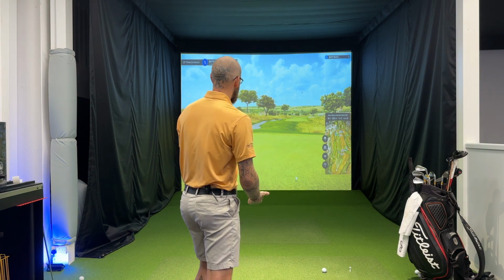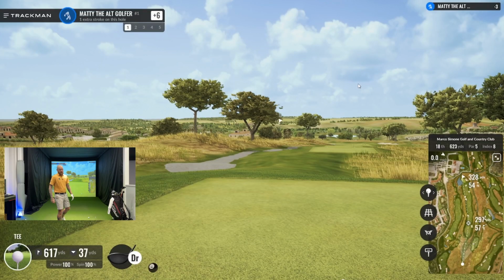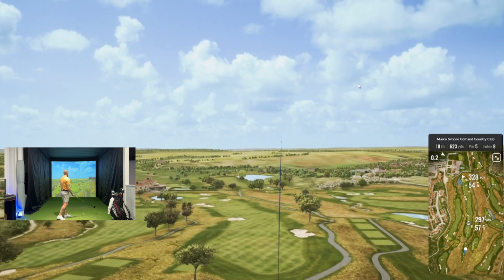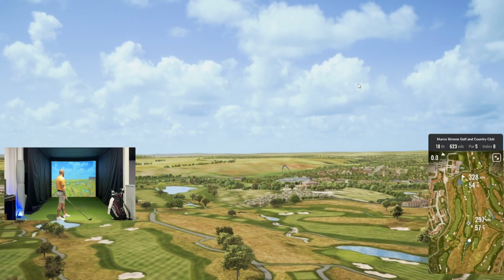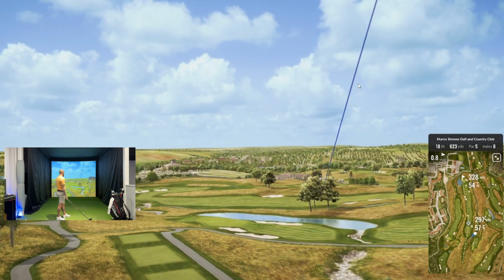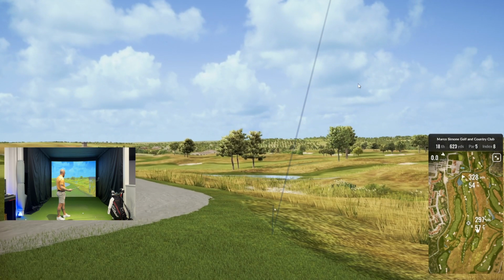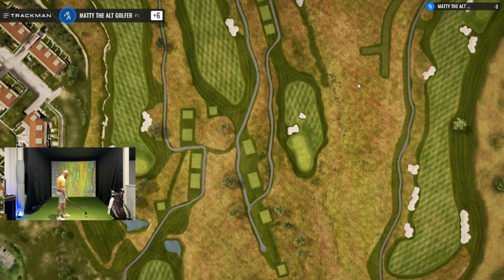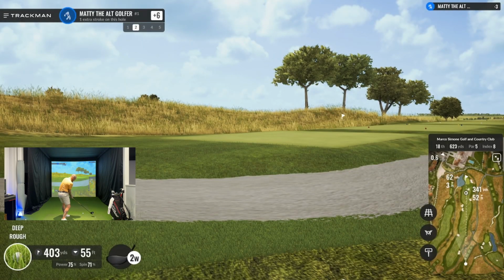And let's get down this 18th. It's a par five. We are, what is it? 623 to finish. Let's get one then. Come on. Oh, that's right. That is right. That is so unbelievably right. That was a bad swing. The face was well open. Not what you needed on the last, but happens to the best of us.